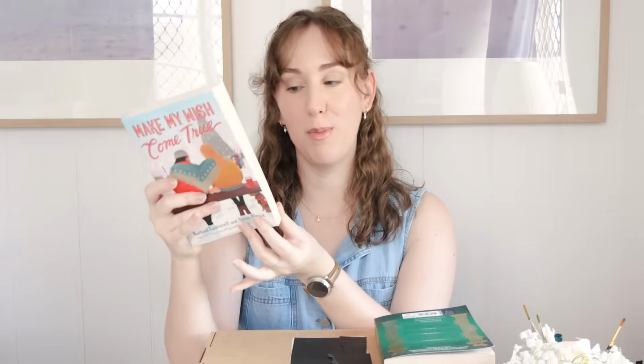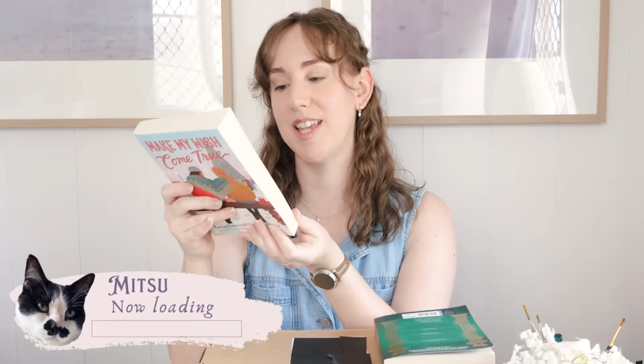So starting with the December book, which was Make My Wish Come True by Rachel Lippincott and Alison Derrick. We already had a look at the blurb when we opened the box, so you already know that it's a Christmas-themed YA sapphic romance. It compares itself in the blurb on the back to a sapphic Netflix-esque Christmas movie meets How to Lose a Guy in 10 Days, and I guess that's just because there's fake dating in this one.